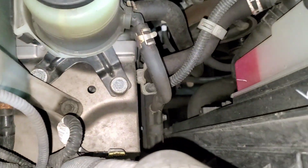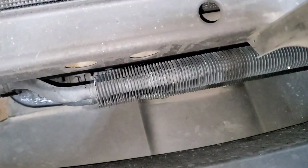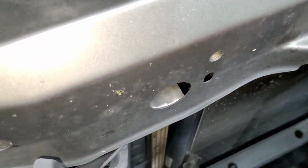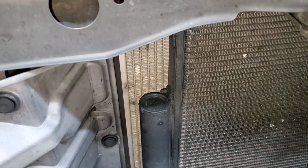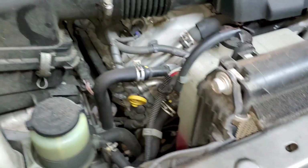Let me show you again. Goes there, comes out underneath, and that's right there, your power steering cooler. It's not a transmission cooler. It's not an external. It's gone. They are removed. Let me show you underneath the vehicle where it has a cooler. It has an actual transmission cooler. The one that is here, it's an air or liquid to air cooler.